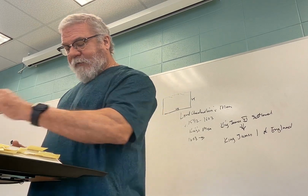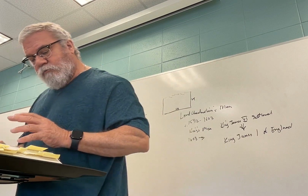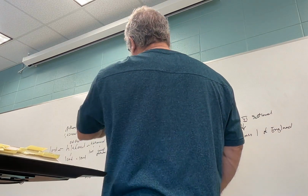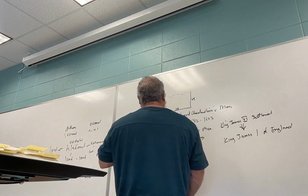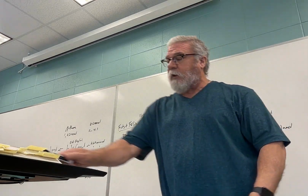We are picking up, if I remember right, around line 98 or so. But before we do, I need to make a couple of comments that I forgot to make on Monday about Shakespeare. First thing is regarding what's called the First Folio.